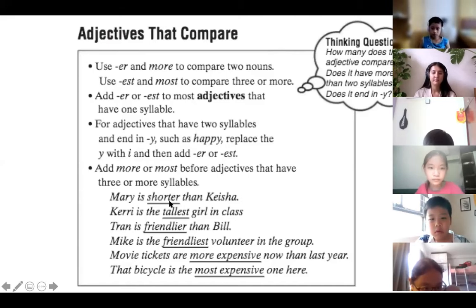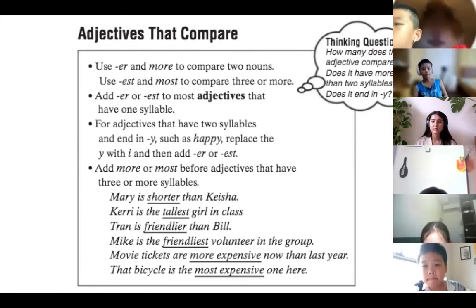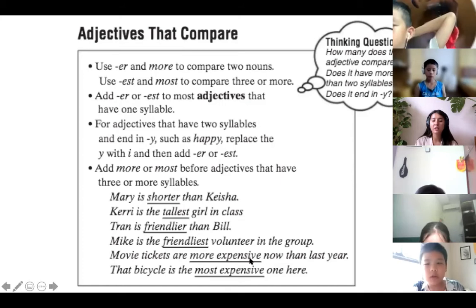Because we are comparing two things. Perfect. Well done. Good job, Noob. Next, Carrie is the tallest girl in the class. Thailand, can you explain to me why we're using the word tallest here and not taller? They didn't describe two people in this sentence. Yeah, very good. We're not just describing two, we're talking about more than two. We're talking about the whole class.